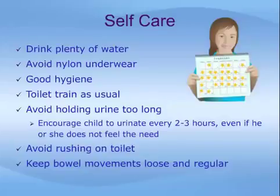There are several things your child can do to decrease the likelihood of a UTI. These include drinking several glasses of water daily, avoiding the use of nylon underwear, maintaining good personal hygiene, and toilet training as usual when the child is ready. Encourage your child to urinate every 2 to 3 hours, even if he or she does not feel the need to go, and avoid holding in urine or rushing at the toilet. Taking measures to prevent constipation is also very helpful.